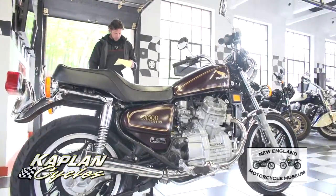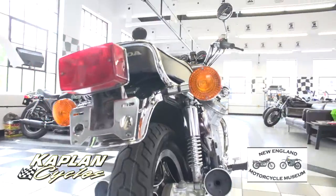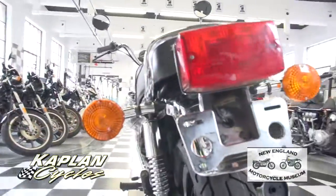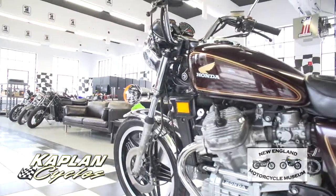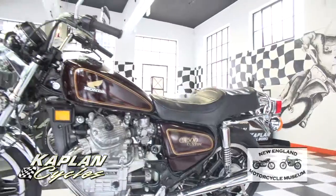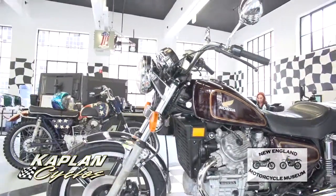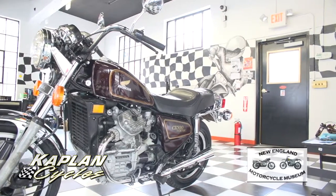The rear brakes, same thing. The rear brake drums were cleaned with emery cloth. The pads were sanded. The spots that are supposed to be lubricated in the brake system were lubricated. The axle was cleaned, greased, polished with emery cloth, reinstalled, and a brand new Dunlop D404 rear tire was mounted.